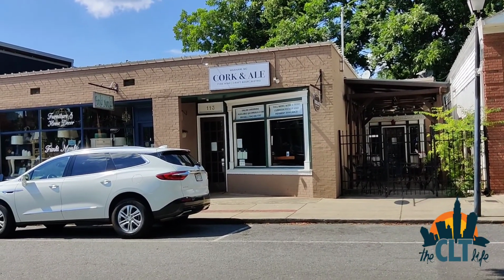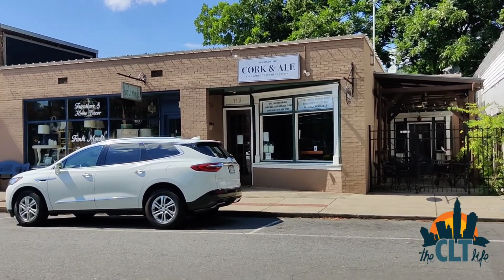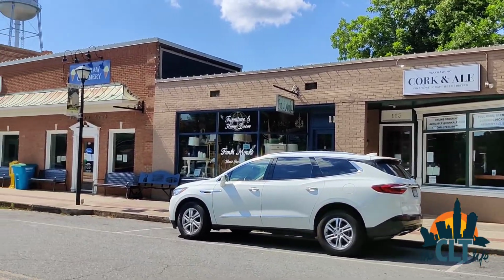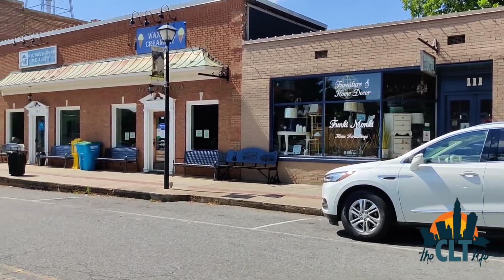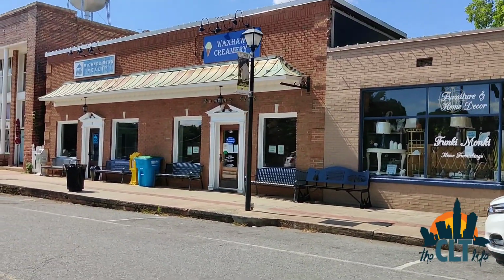All right, another fine establishment right here, Cork and Ale. They know me well in there. It's a great place for craft beers. They have a great selection of wine, and they have a fantastic kitchen as well.